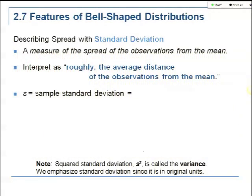All right, one last measure of spread, standard deviation, and we end with our pictures of the day.